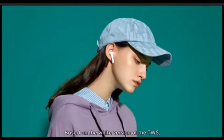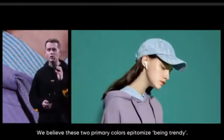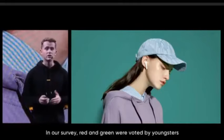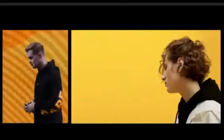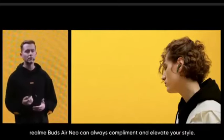Based on the white version of the TWS, this time we're introducing two Neo colors, red and green. We believe these two primary colors epitomize being trendy. In our survey, red and green were voted by youngsters as the most desirable colors. Let me show you some pictures first. Whatever you wear, Realme Buds Air Neo can always complement and elevate your style.